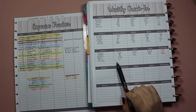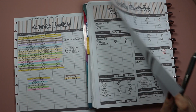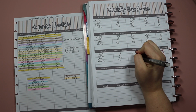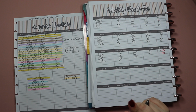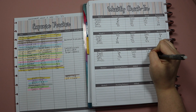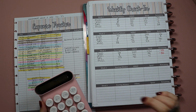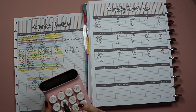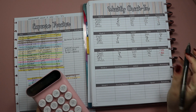Alright, gas is a little bit more straightforward. For gas, I started with $45. I added $40. So we started out strong with $85 in my gas envelope. We only spent $41 in gas. So we have lots of money left over in gas, which is nice, that we can roll over to next week. So 45 we had in there, plus 40 minus 41, so we still should have $44 remaining in my gas envelope.